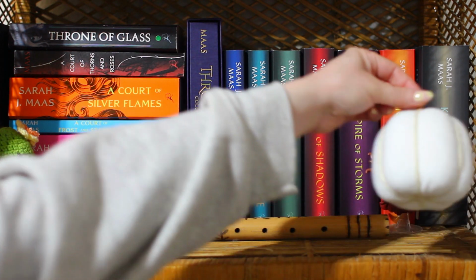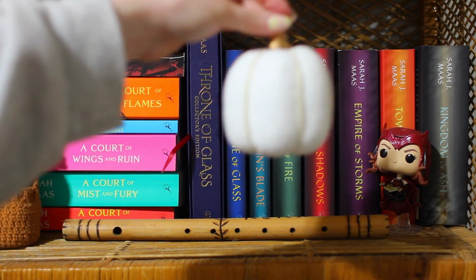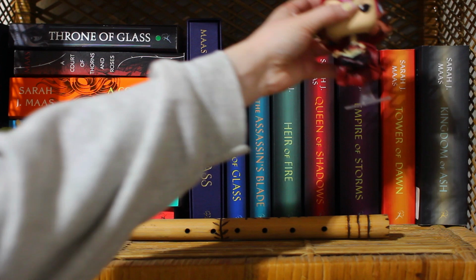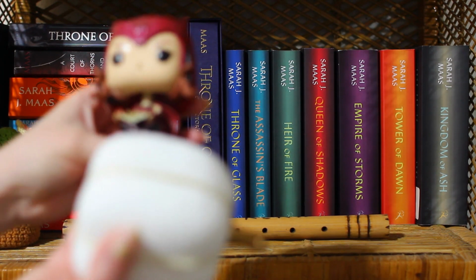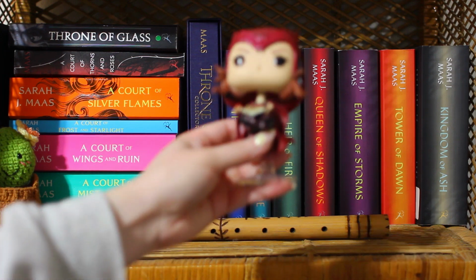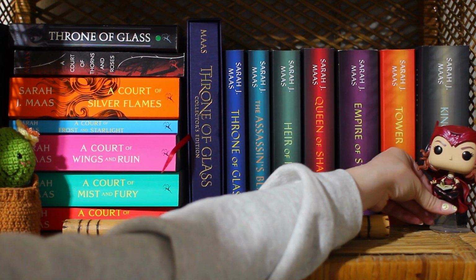And then I have a little pumpkin. This is only here for the fall, it's not on here at all times. And then I have my little Scarlet Witch. She's my favorite Marvel character, so I've got her up here too.